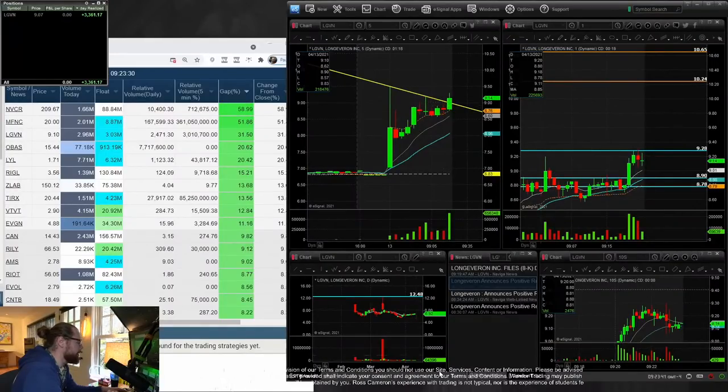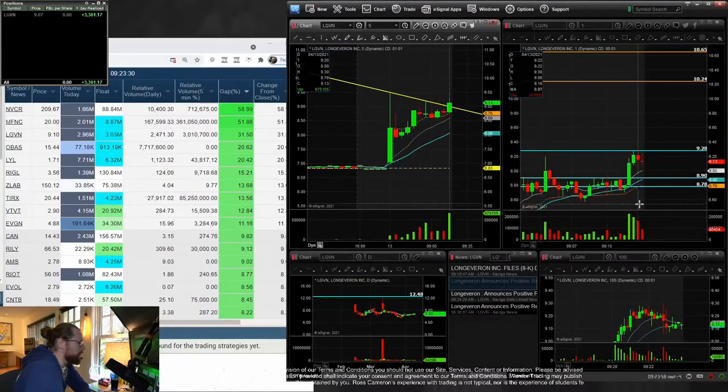So the high of that candle is 9.30. I sold at 9.14. So I'll put a new order at 9.30. I'll watch as it pulls back. We still have 6 minutes to the bell. The volume profile looks good.